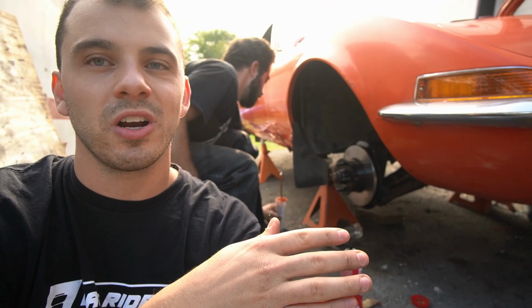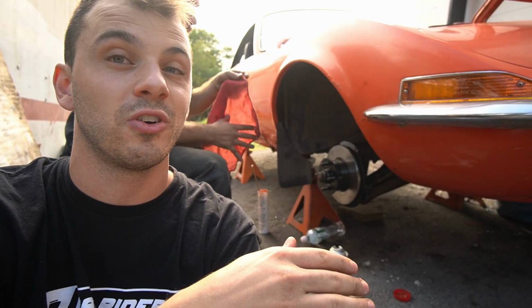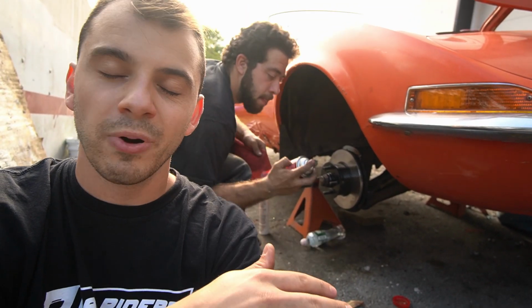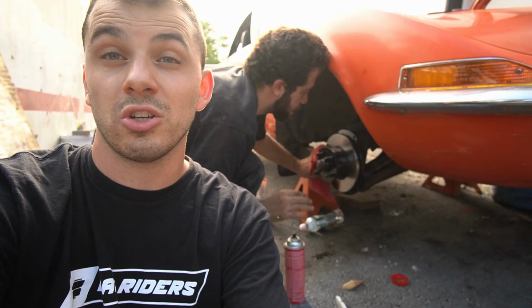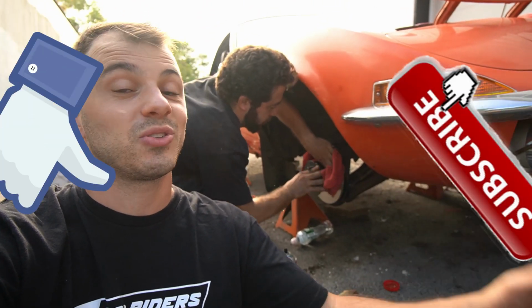We're going to be getting a whole new suspension on this car, all new brakes. Justin has a bunch of ideas for some other things he wants to do to the car maybe one day, so pretty cool. Right now we're just going to redo this car, get it back on the road, repainted, and the bodywork all sorted on the car.